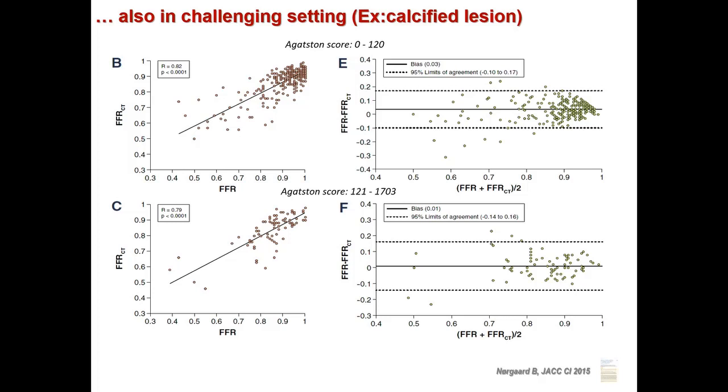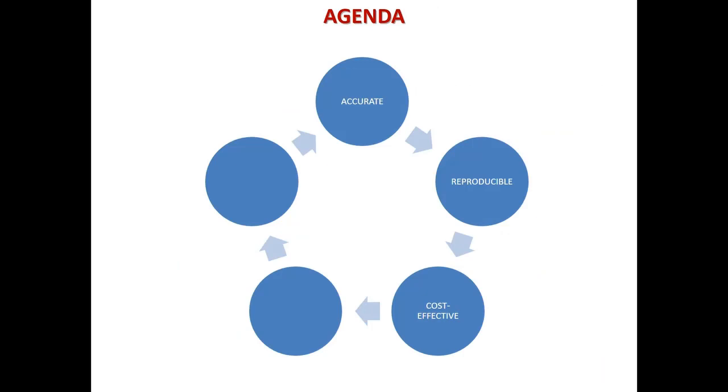such as patients with calcified lesions. Indeed, if we correlate the invasive FFR with FFRCT in patients with a low calcium score, the correlation is good, 0.82, but even in the setting of a patient with a high Agatston score, the correlation between invasive FFR and FFRCT still remains quite robust. In this experience it is 0.79. So it's a great help when you have a calcified lesion in which you are not able to define the presence of obstructive or non-obstructive coronary artery disease.